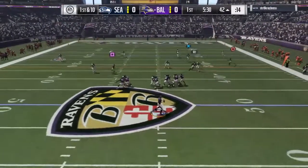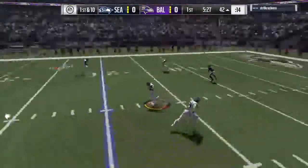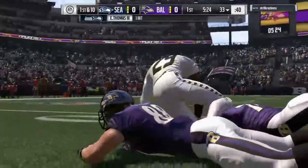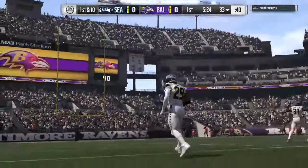First and 10 here for Flacco. He's going to fire one deep, middle of the field. And he fires one that's intercepted. Picked off by the all-pro free safety, Earl Thomas. And he's able to get it back to the 33-yard line.